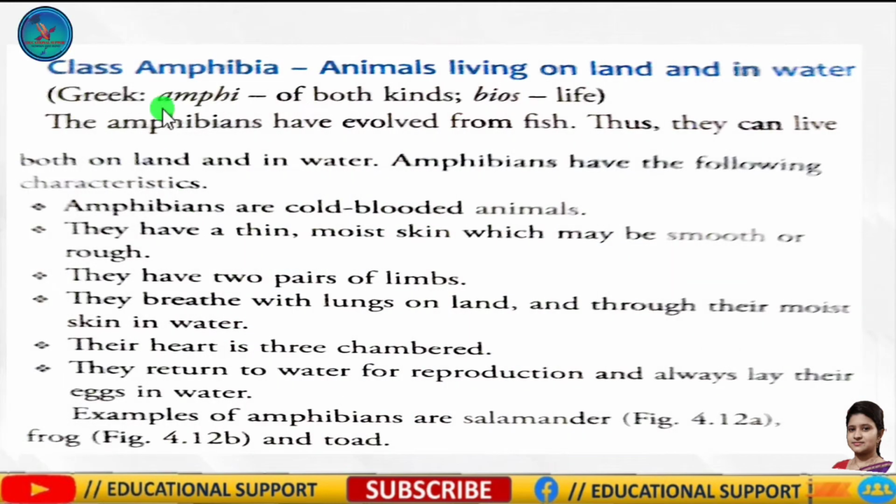Next class is the Amphibia. Amphibia means animals living on both land and in water. It's also a Greek word, and amphi means of both kinds, okay? And bios means life. So, amphibians have evolved from fish, thus they can live both on land and in water also. Amphibians have the following characters.